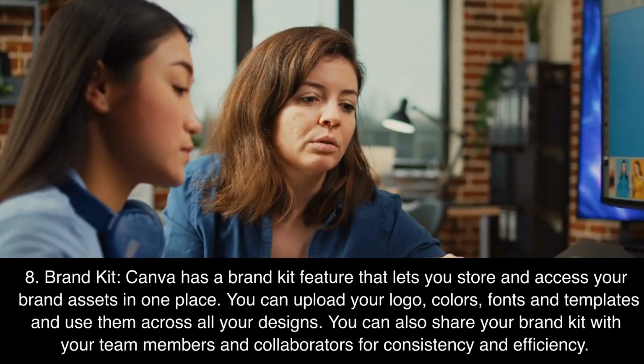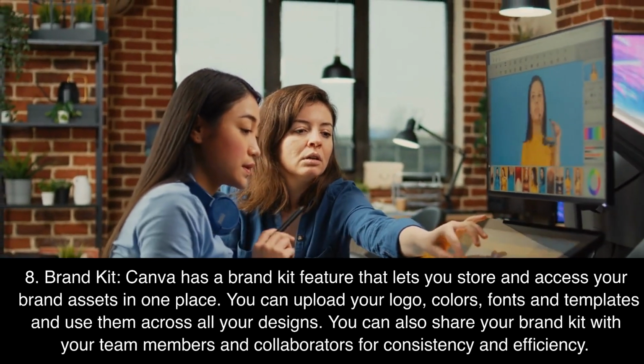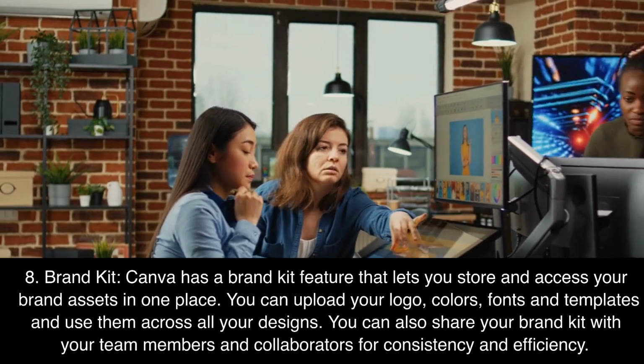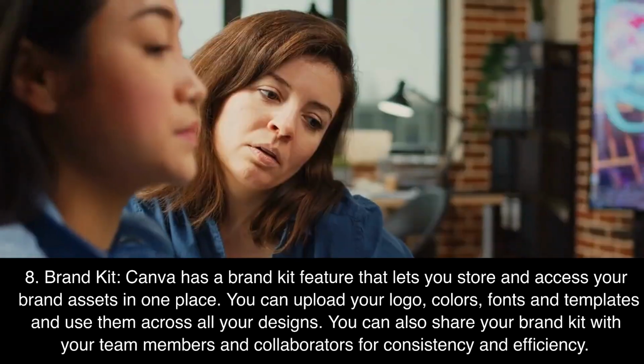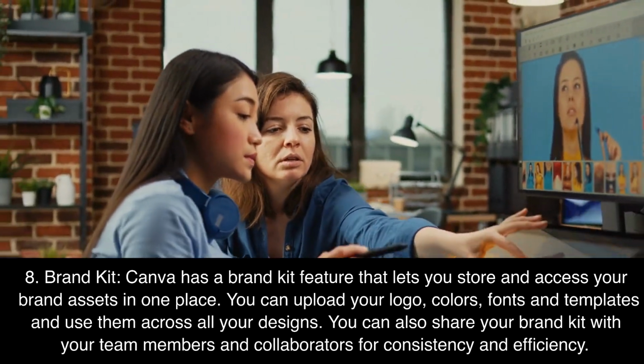8. Brand Kit. Canva has a brand kit feature that lets you store and access your brand assets in one place. You can upload your logo, colors, fonts and templates and use them across all your designs. You can also share your brand kit with your team members and collaborators for consistency and efficiency.